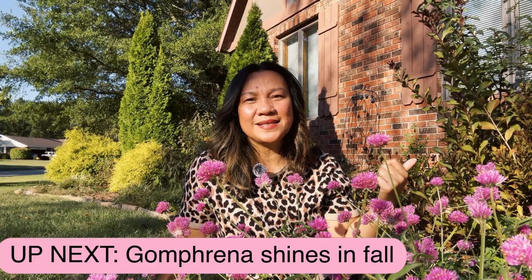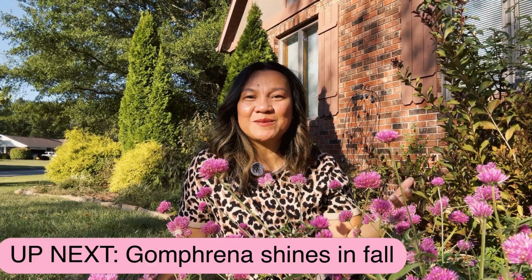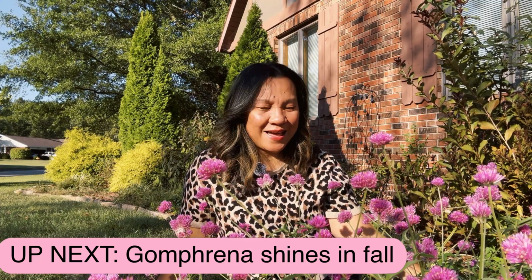I'm able to enjoy it all throughout the summer and then the fall before the frost. And I can collect seeds and bring it to the next season. And the story continues for this plant. I love stories like that.